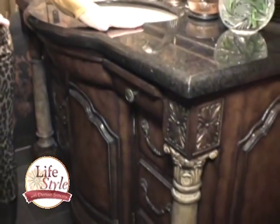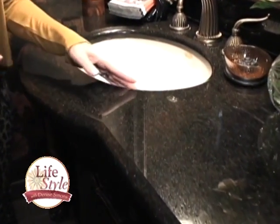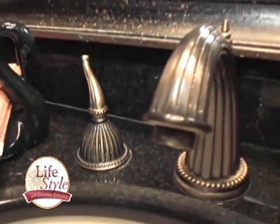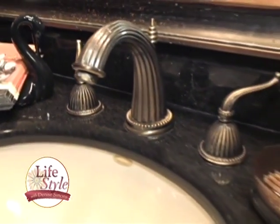We have this wonderful countertop that's in the black granite. The inside is a porcelain sink. And look at the faucet. This is in an aged bronze. It really has a lot of detailing and gives us an antique feel.